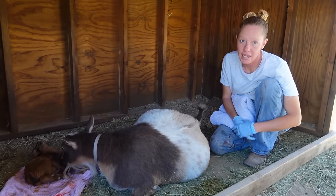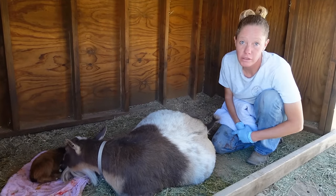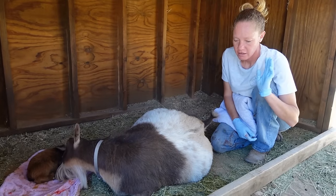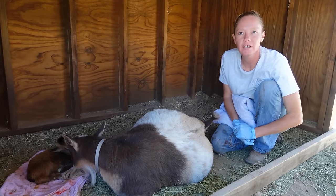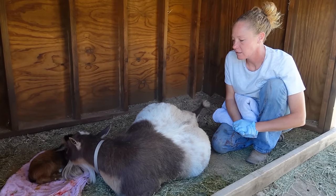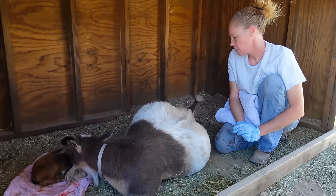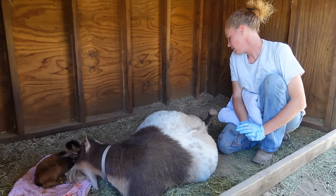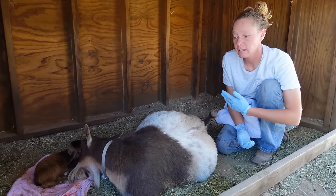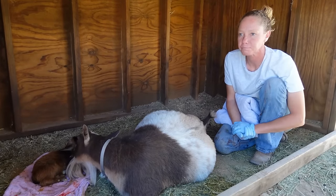So Cammy's sire is Lucky. And her dam is the full sister of Dawn. However, when Cammy was born, her mom looked just like Daisy, as a matter of fact. Our doe Daisy, she was just black and white, and she had two does. And Cammy's mom had two does. She had Cammy, and then she had another little doe that was black and white and looked just like her.